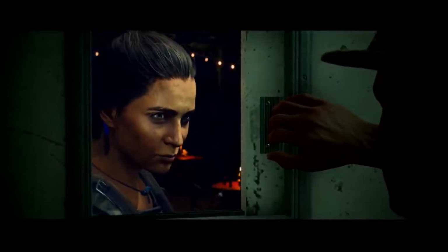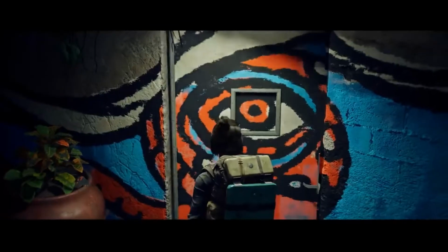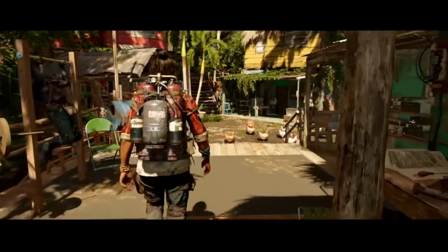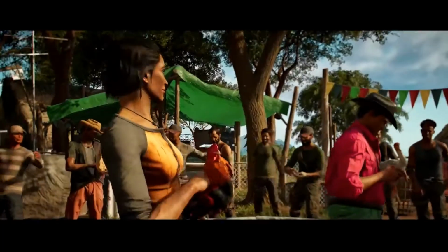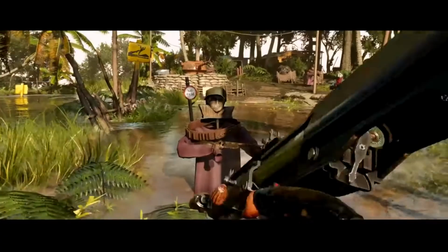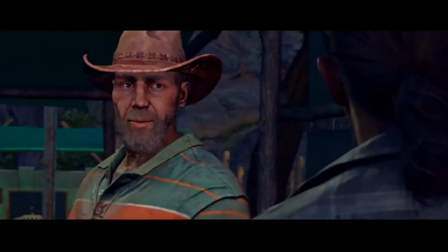Obviously, COVID was probably a part of that, but again, Ubisoft is known for making these big tentpole games, and I have no issue when a game this big, especially with this kind of cast, needs the time, 8 months. So it actually got a release date of October 7th. Now this is developed by Ubisoft Toronto, and obviously published by Ubisoft.